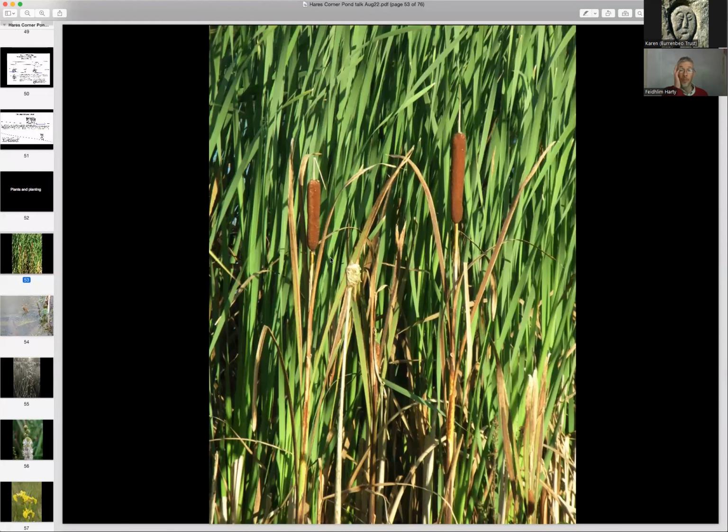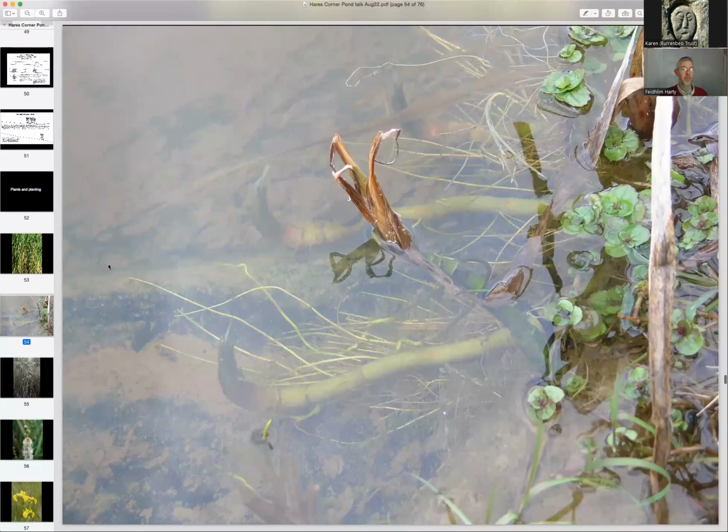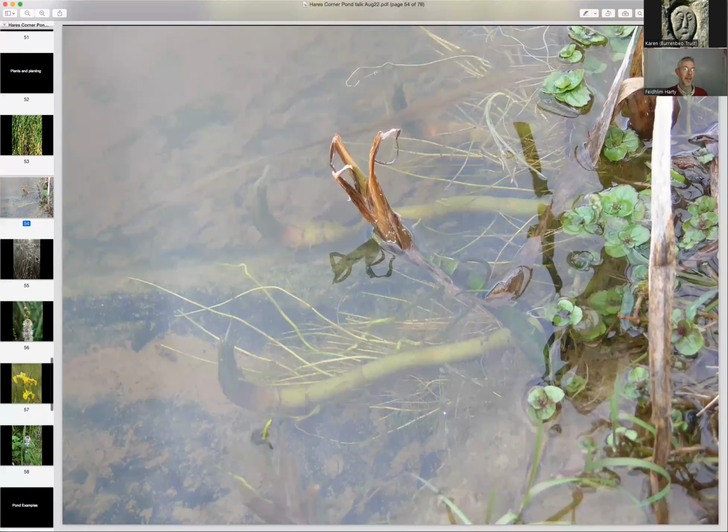This is bulrush. I have it growing in my pond. It's very useful because I sell it for reed bed systems and constructed wetlands. So I use it as a commercial crop, but it can be quite invasive. It grows very, very quickly. And so if you don't want it in your pond, pull it out when you see it first, rather than waiting until it's got well established. It's got rhizomes that grow very quickly underneath the water and can spread very quickly.